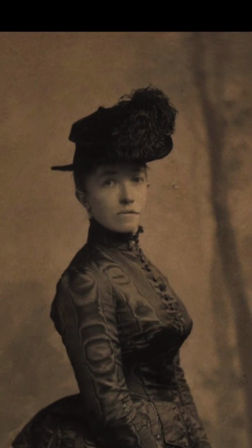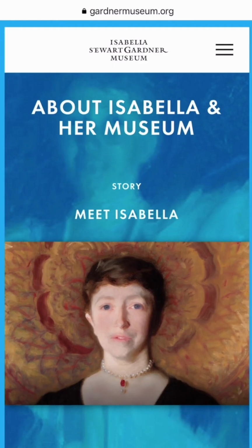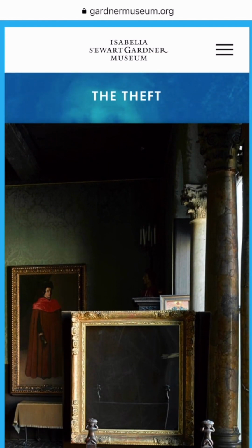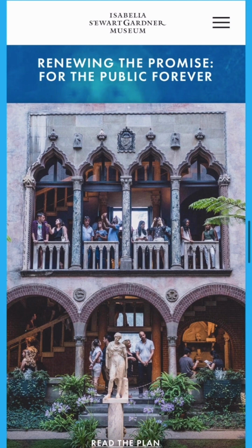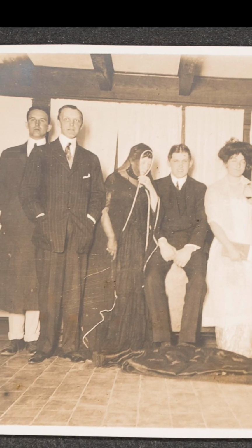This is how I found out that a mouse crawled across this woman's face. You might not recognize her, but you've probably heard the name. This was Isabella Stewart Gardner, like the Heisted Museum, and she was one of the wealthiest women in Boston. She was also friends with a group of fun people who had homes in Gloucester, Massachusetts.